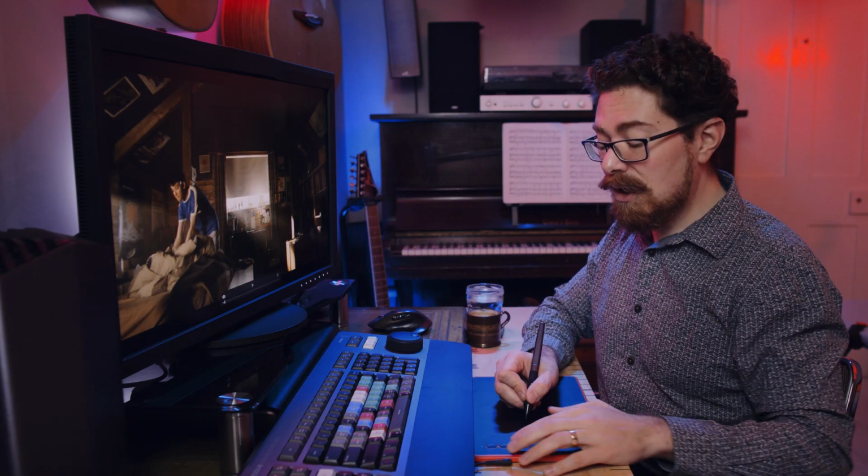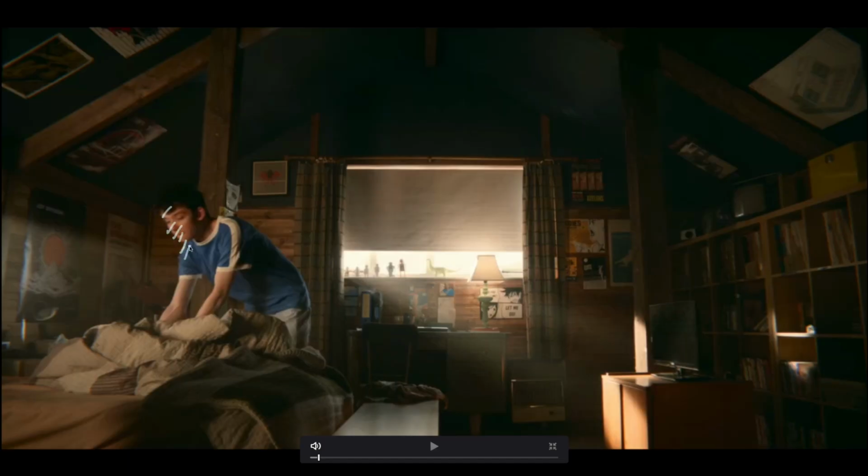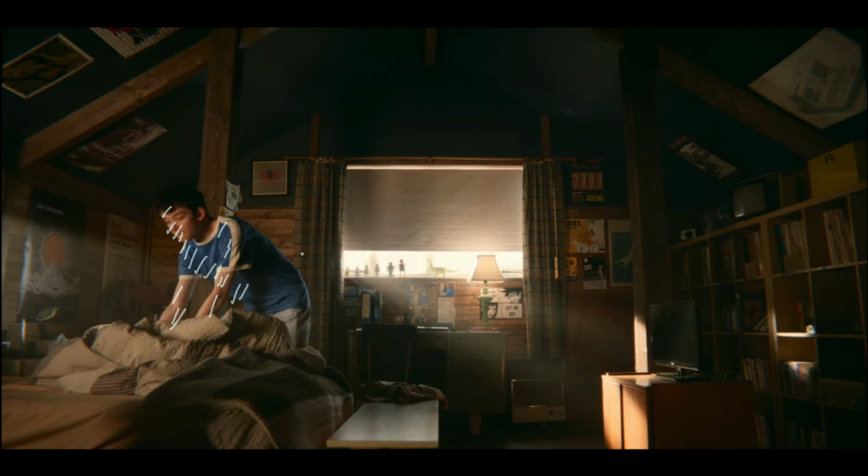Just going to clear all this off. We've got light catching Otis nicely just down his face. And that is from the same direction as before. Whether they've finessed that light or whether they've in fact just kept it the same, I'm not sure. But it works. He pops against the background, and he's wearing that blue top.